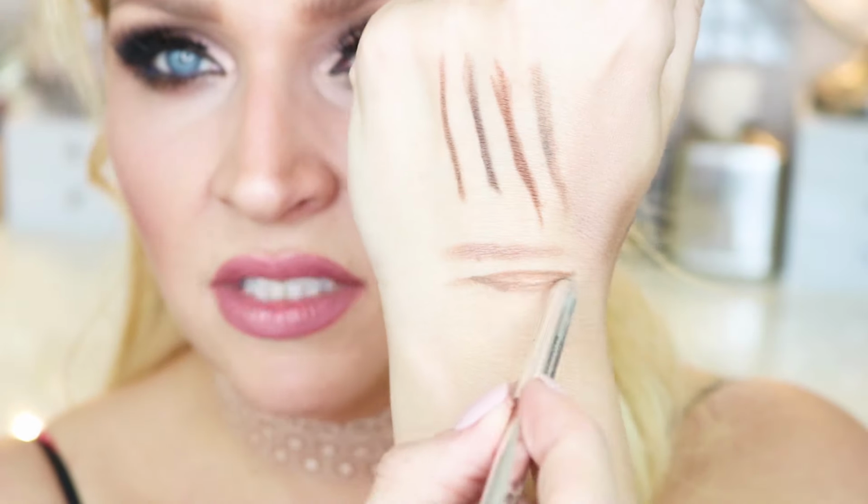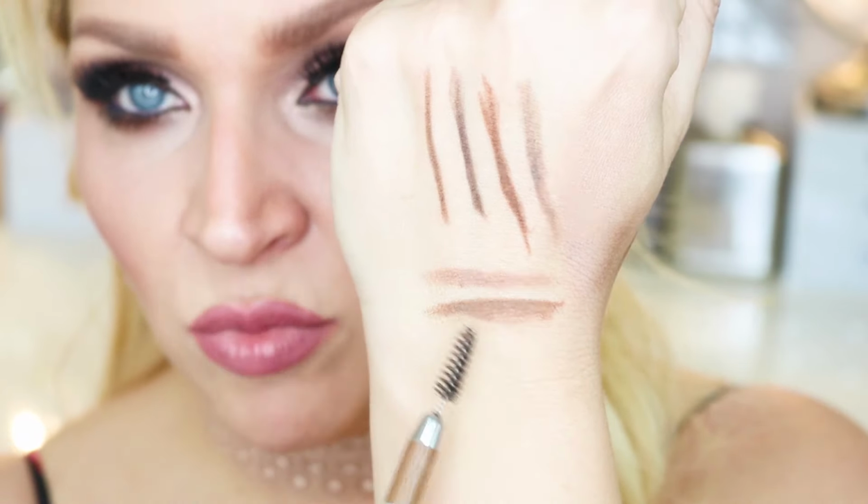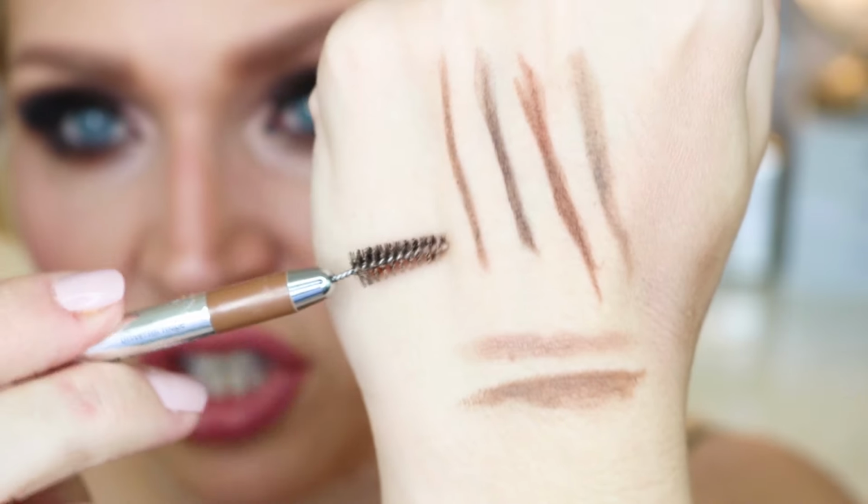The texture of this though is much creamier. So if you have really full brows, this is probably not gonna be best for you because it is so creamy that you may find that it's too much in your brow. But for somebody that's bald like me, this is a great waterproof pencil. So you can see this is much, much creamier, much more pigmented. So again, much more powdery, much more creamy. This is kind of a combination of the two.